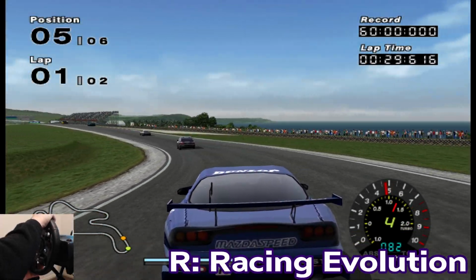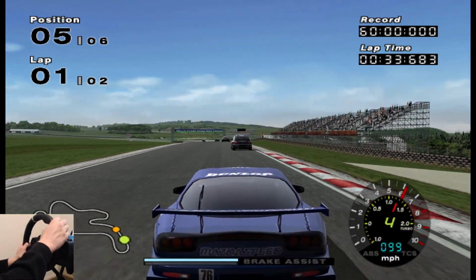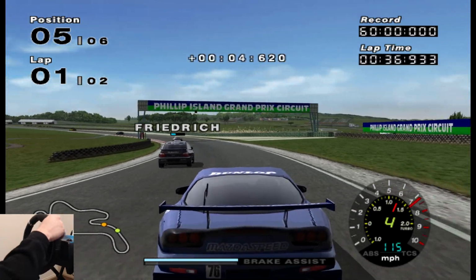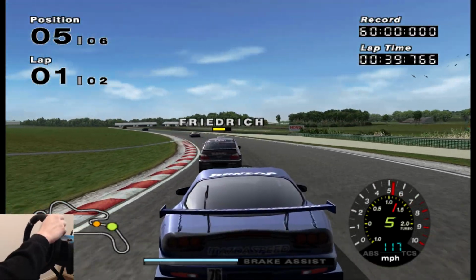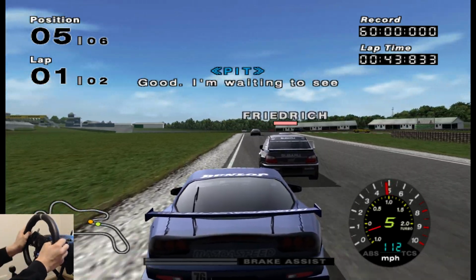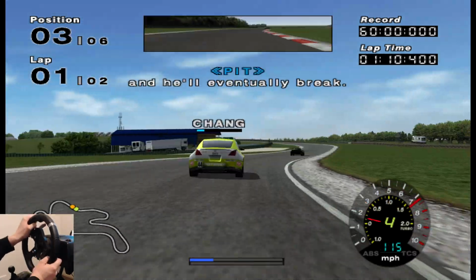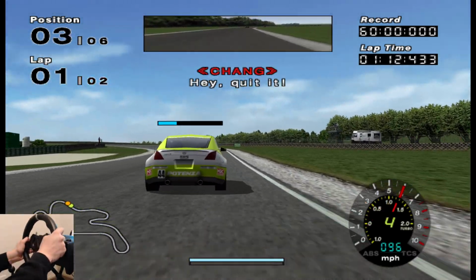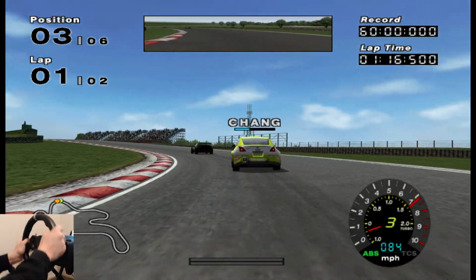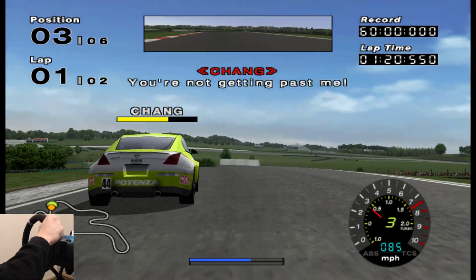At first glance, Racing Evolution looks like a sim to rival Gran Turismo. However, it is an ultra arcadey game with weird psych-out mechanics where you can put pressure on the AI opponents by staying close to their bumper, causing them to have a mental breakdown and running off track. Weird mechanic aside, this game feels amazing with the wheel. It handles nothing like Gran Turismo, but it's also not ultra oversteery like other arcade racers.